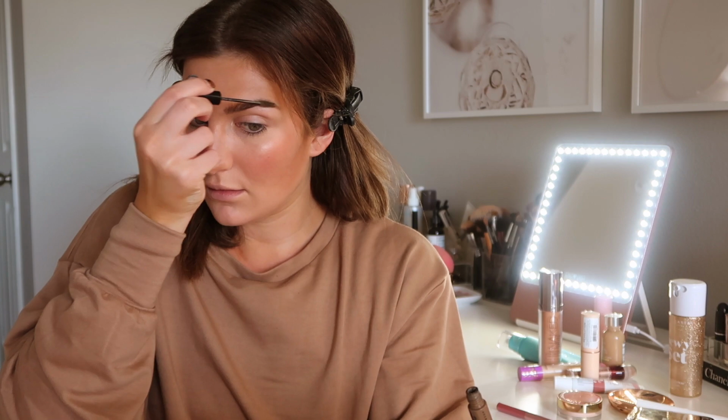And I'm taking the NYX brow mascara. I also like Sephora Collection's brow mascara, and I'm very, very lightly, because it's pretty pigmented, running this barely through my brows to give them just a little bit of tinted color. Okay, we are almost done.